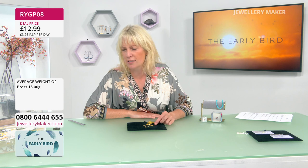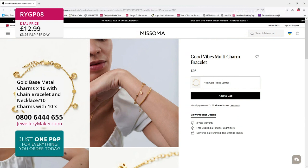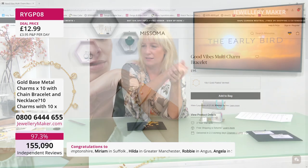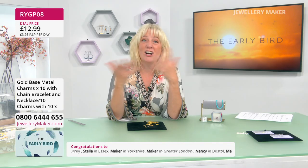I've got a gorgeous Missoma one, which is... Missoma's a lovely, lovely website. They specialise mainly in pearls, but they do some absolutely gorgeous high fashion pieces. Good Vibes multi-charm bracelet. I assume that will be 18 carat plated vermeil, probably sterling silver underneath, I should imagine, but it's £95. You get the idea, don't you?